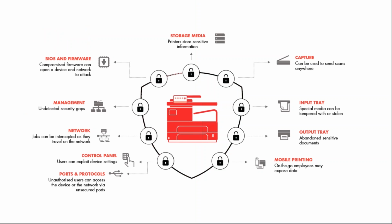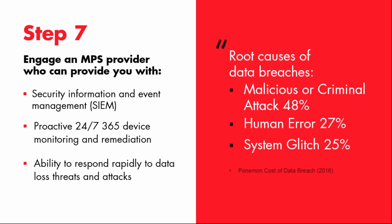By putting the 6 steps into place, you are starting to harden, and you're putting the layered approach for your printing endpoints. And then finally, you've got step 7 on our 7 steps, which is the gold standard for print security. You can engage an MPS provider that'll give you the proactive 24/7, 365 device monitoring and remediation. So they're going to look at it for you.